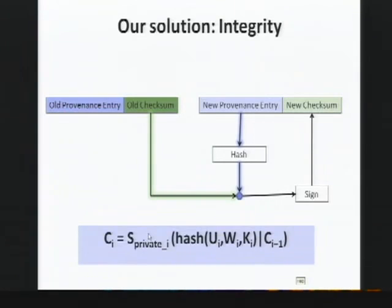So that way, this forms a signed hash chain, so that now no one can remove things from the middle of the chain, because the subsequent checksums will not match. No one can also tamper with any entries in the chain, because now we use the content of an entry to create these checksums. So if you tamper with something, the checksums don't match.